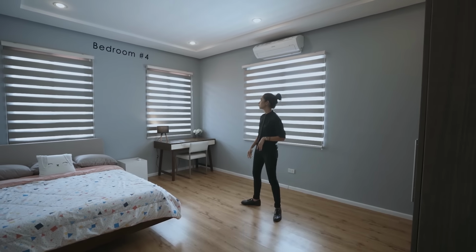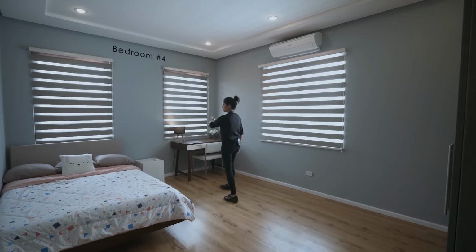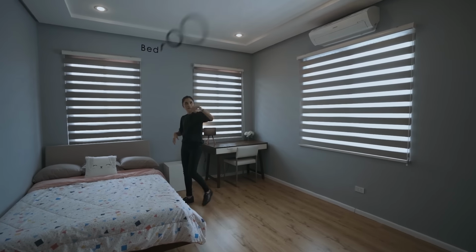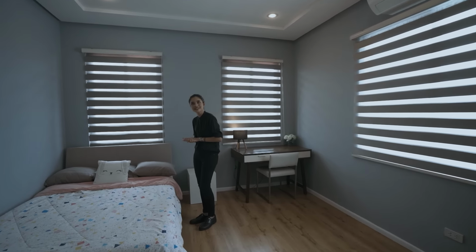Actually, this room has 2 colors. So for 3 of the walls, it's this really nice blue. And then the one over there is a white. Or actually, no, it's not a white. It's a much paler blue.